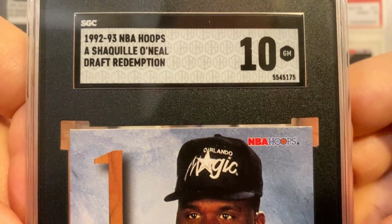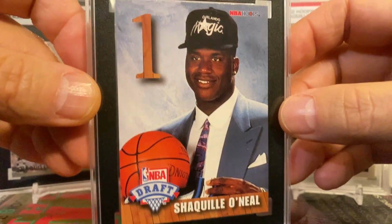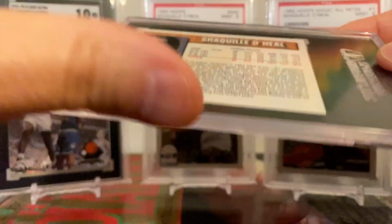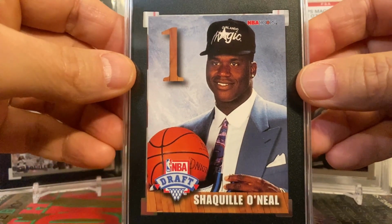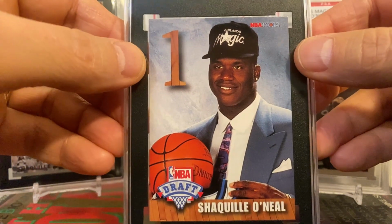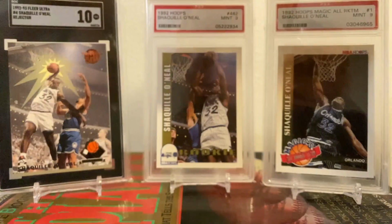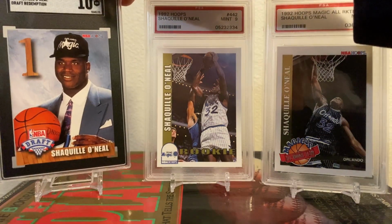But this was a redemption, so you had to send in the redemption card. I imagine some of the redemption cards are still in packs today, but of course they would not be redeemable now. I think that's really just an absolutely beautiful card. I love the rich feel to the background there. Let's see, where are we at? I think we're over here now.